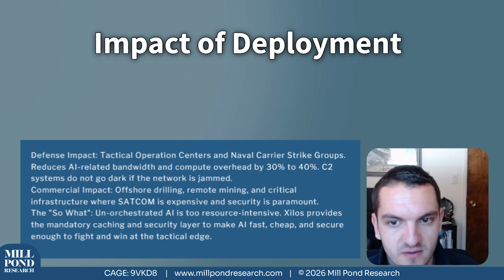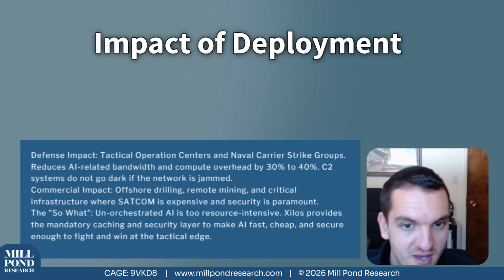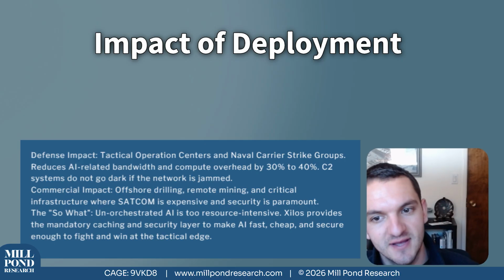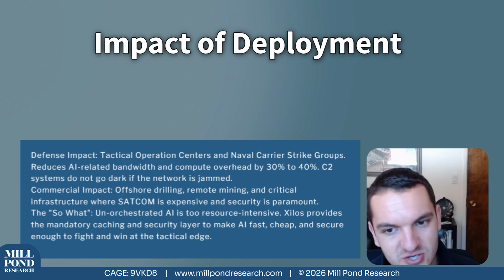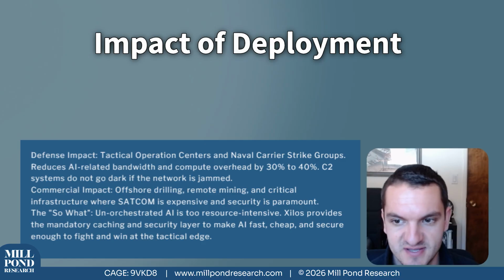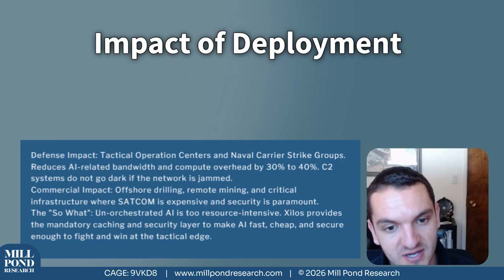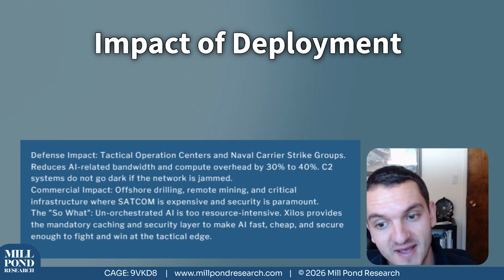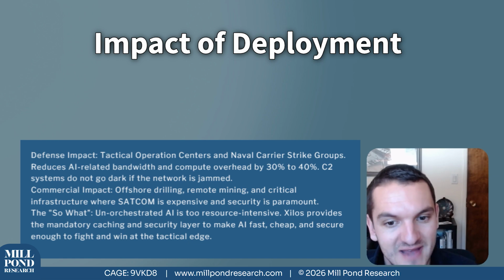In the commercial sector, this technology directly translates to critical infrastructure and remote industrial operations, such as offshore drilling platforms and remote mining sites, where satellite bandwidth is astronomically expensive and data security is paramount. The so what of this? Generative AI is too resource intensive and insecure to be plugged directly into strategic systems. Xilos provides the mandatory orchestration, caching, and security layer required to make AI fast enough, cheap enough, and secure enough to actually fight and win at the tactical edge.